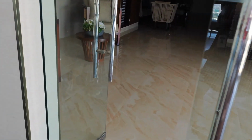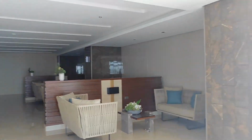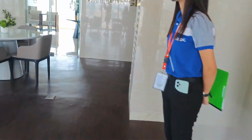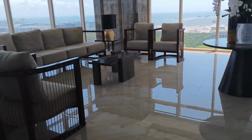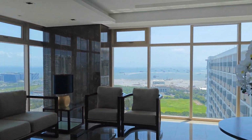For relaxation, step into our sky lounges. The breathtaking ocean view and sunset will make you fall in love with this place. The investment in Coast Residences is truly worth it, as you get the perfect combination of stunning views, convenience, and top-notch security.